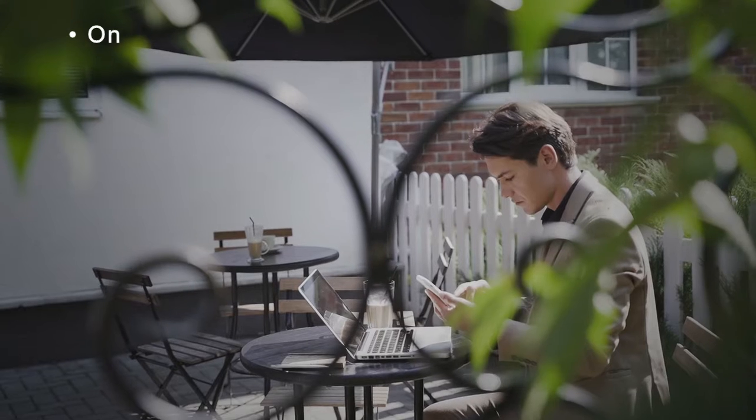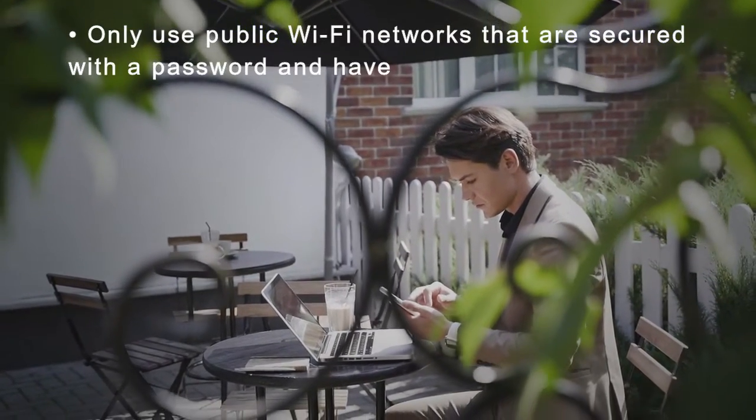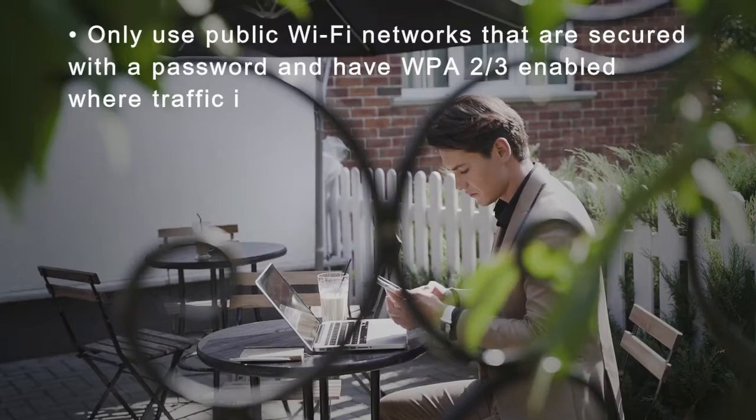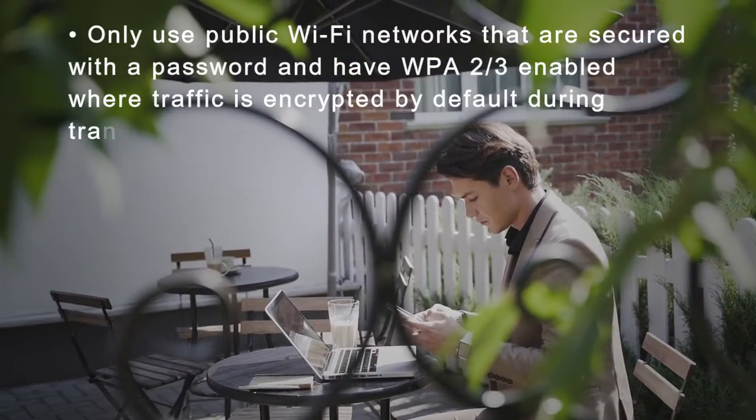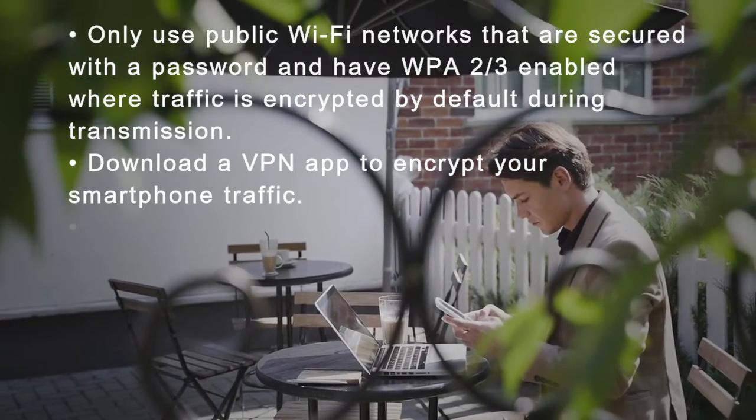Number 8. Snooping via open Wi-Fi networks. Only use public Wi-Fi networks that are secured with a password and have WPA2 or 3 enabled, where traffic is encrypted by default during transmission. Download a VPN app to encrypt your smartphone traffic.